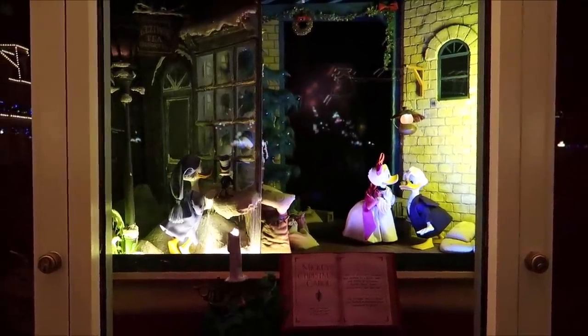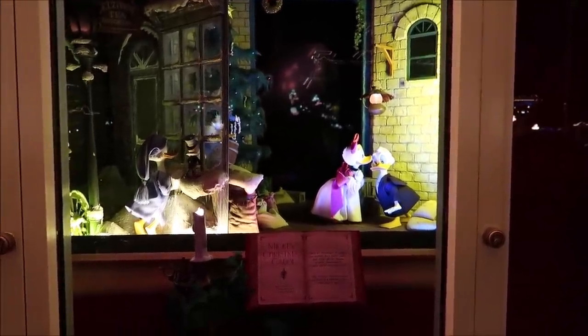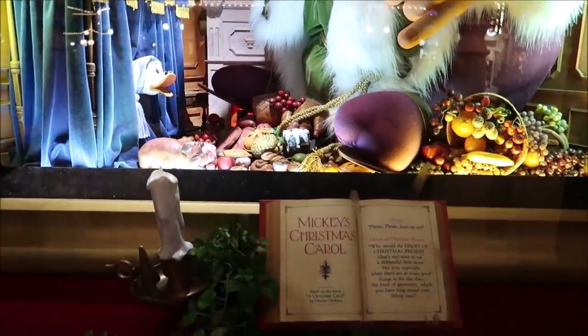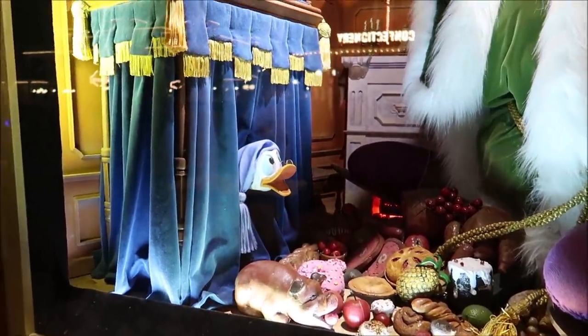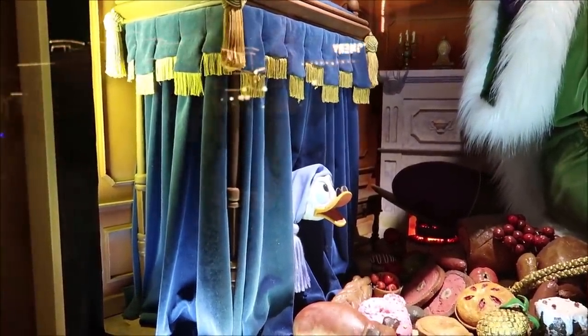Right here is another one, and you can see Scrooge McDuck. I think I'm gonna go home and watch the Christmas Carol. Now I feel inspired. This one right here is one of my favorites because it has the Ghost of Christmas Present in there. And look at all the goods in there. They got lots of food, tons of stuff, and Scrooge McDuck is shaking in his bed. You can actually see it all shake.